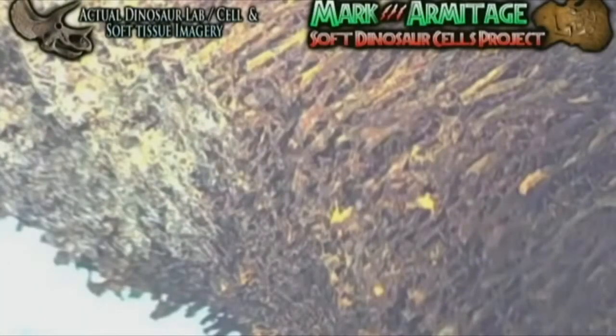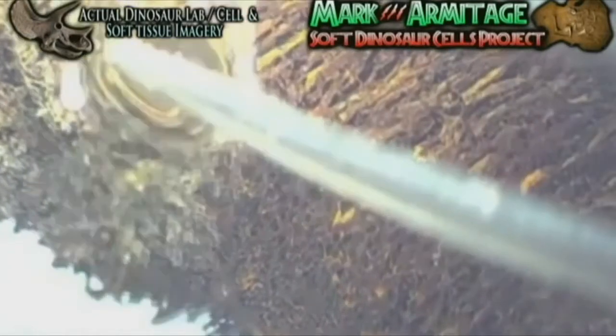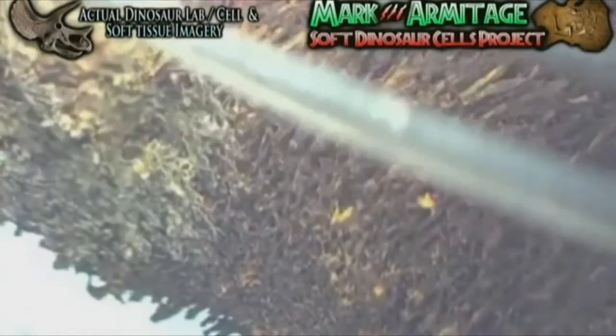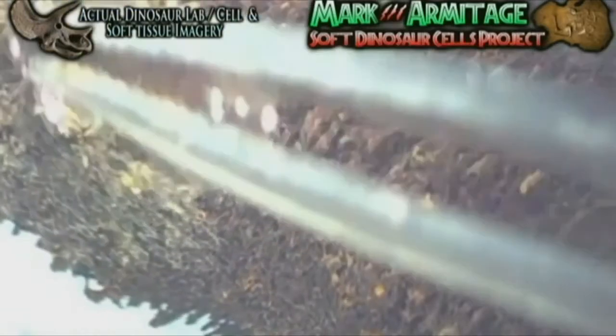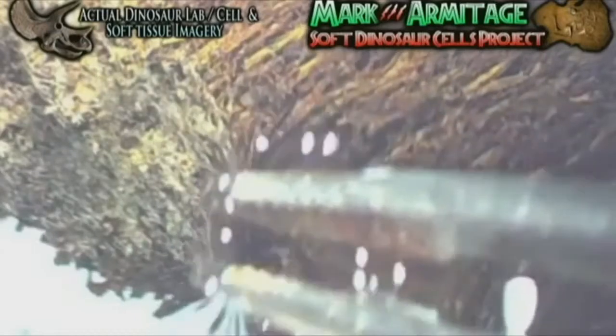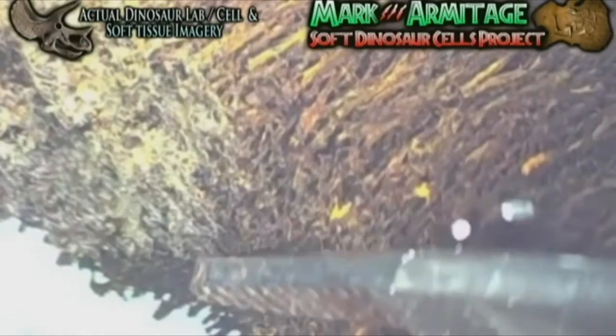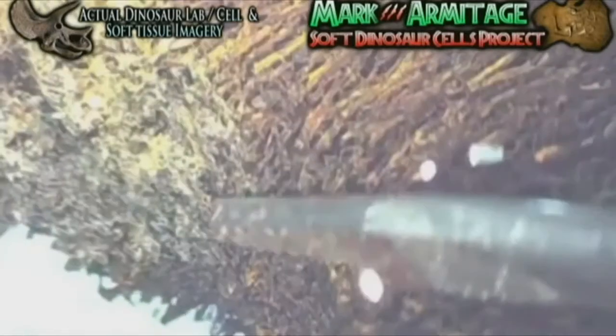Here now is a piece of Triceratops bone that has been decalcified, so all the bone minerals have been removed. You can see how many of the blood vessels are here. This white area here, this is soft tissue on top of these blood vessels. So the bone is very stiff because it's fossilized, but yet there's soft tissue in here. This is about 40 power under the dissecting microscope. As I move this, you can see these soft tissues waving back and forth in the liquid.